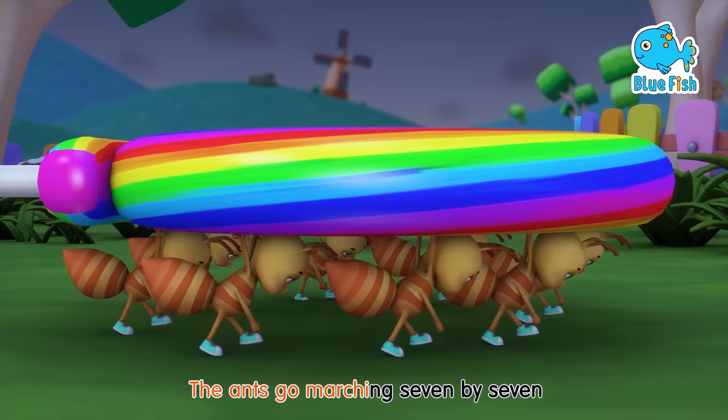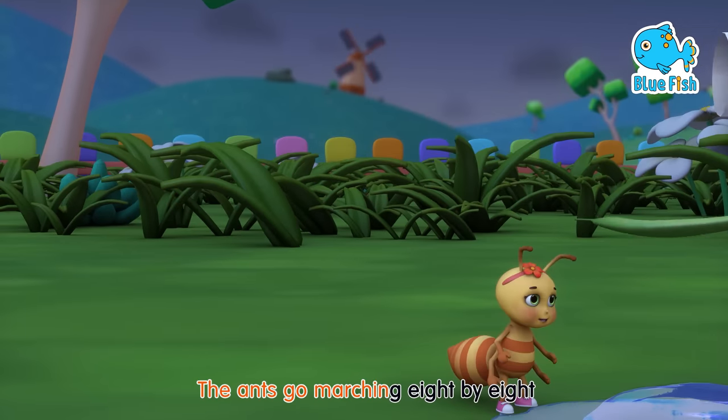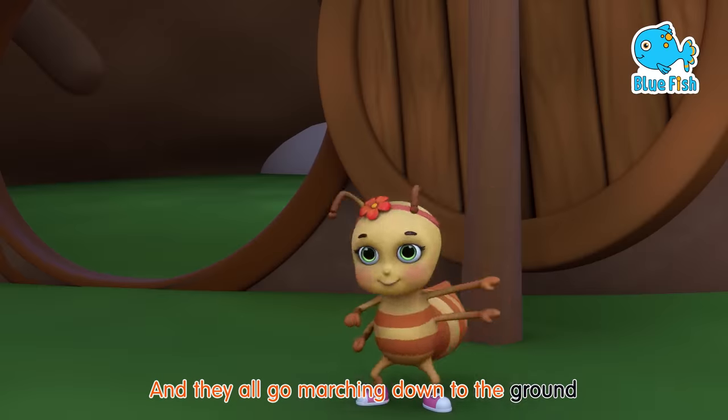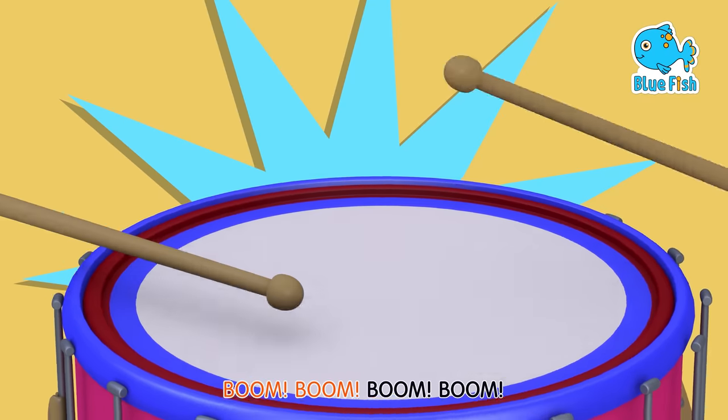The ants go marching eight by eight, hurrah, hurrah. The ants go marching eight by eight. The little one stops to roller skate, and they all go marching down to the ground to get out of the rain. Boom, boom, boom, boom.